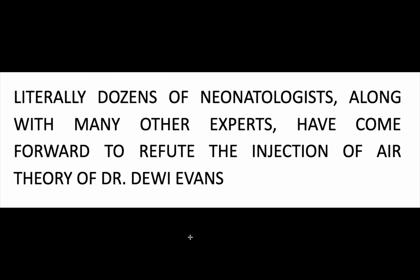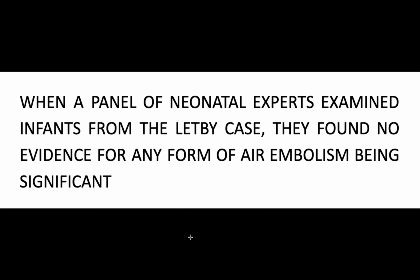Literally dozens of neonatologists, along with many other experts, have come forward to refute the injection of air theory of Dr. Dewi Evans. When a panel of neonatal experts examined inference from the Letby case, they found no evidence for any form of air embolism being significant. Finally, Lucy is often not present when collapses occur, immediately ruling out air embolism, or there are many other people around her, making the undetected administration of such an attack literally impossible.